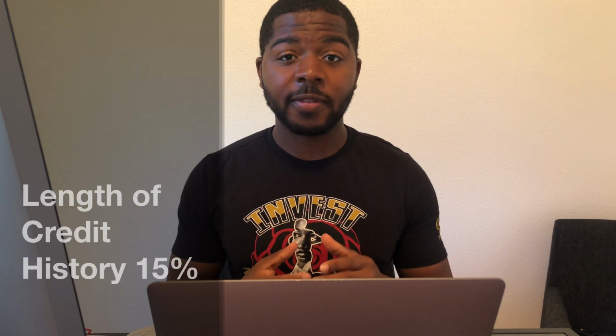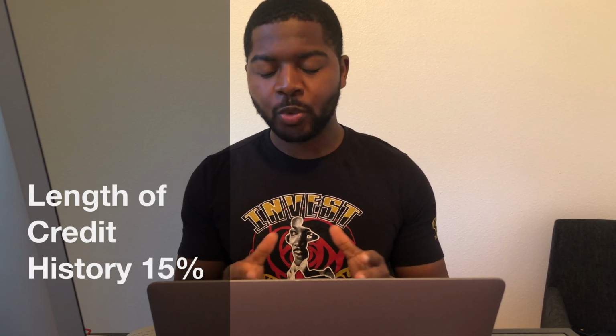Next, we have length of credit history. Now, if you're younger like myself, or you didn't have credit for a long time, this is where you would pretty much have a low score. But seeing that it is only 15% of your credit score, you have a little leeway here, but you really don't start seeing this getting to a good rating unless you have credit history that's more than 5 to 7 years. The longer credit history you have, the higher the score would be.